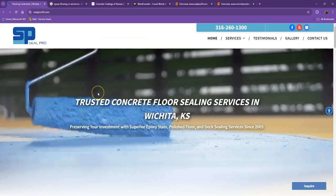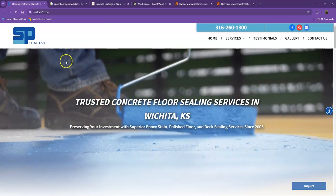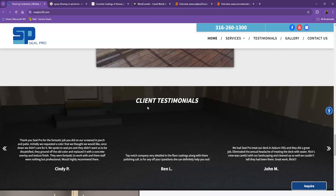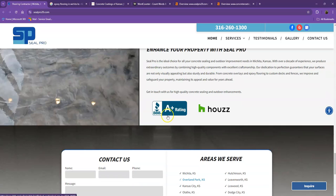So first, we'll start off with your website. You actually have a pretty good looking website. You have your logo at the top. You have good photos, nice layout, good amount of contents. You have the services you offer. You also have your client testimonials, which is really pretty important for a website.